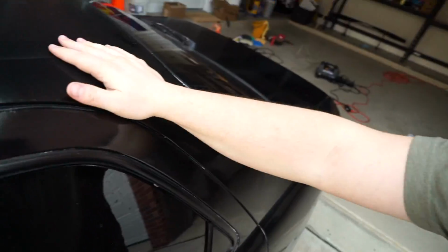You have a couple spots here that don't need a lot of sanding, but another concern that I have though is I don't even know if this paint has clear coat. It could just be the paint wearing off and crackling and stuff, so I do have to be very careful.